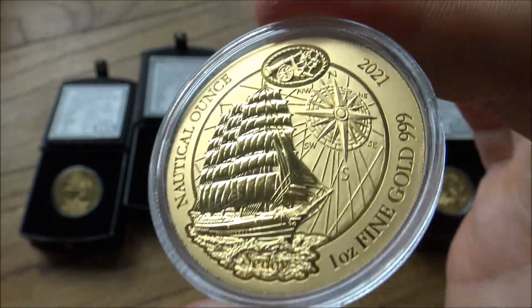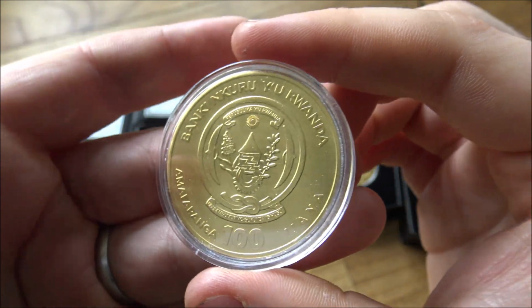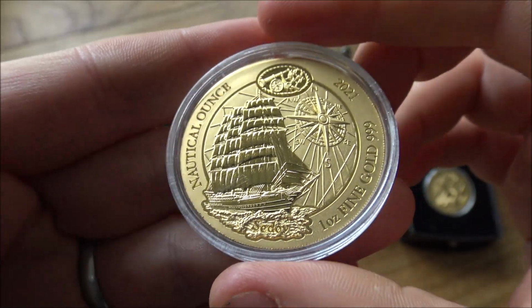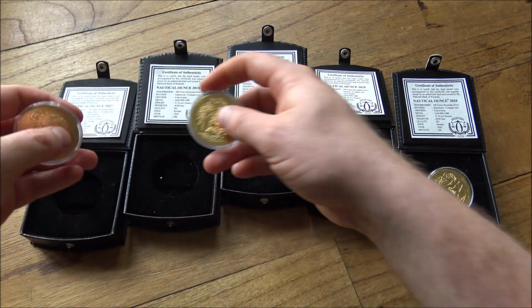So that is the coin in its glory and detail. It's, I think, an incredible story, an incredible ship, an incredible coin, and certainly shaping up the series to be rather nice. So let's have a very brief look back at some of the other coins in the series.